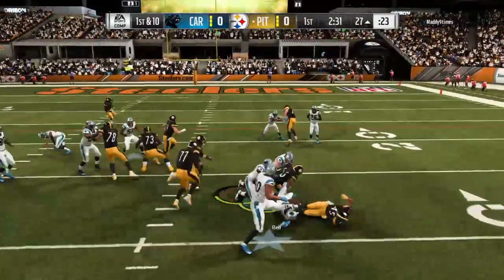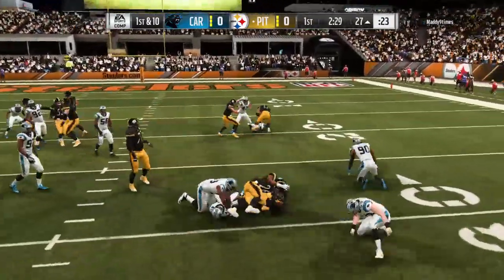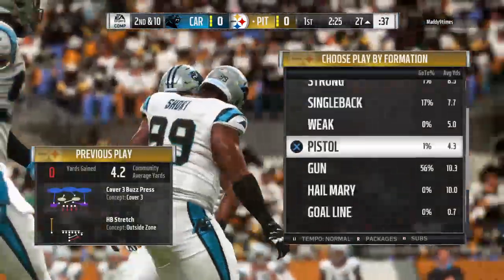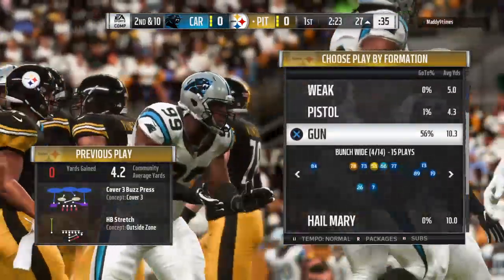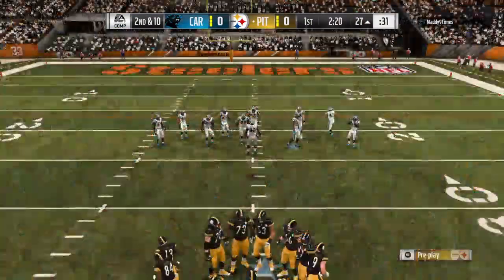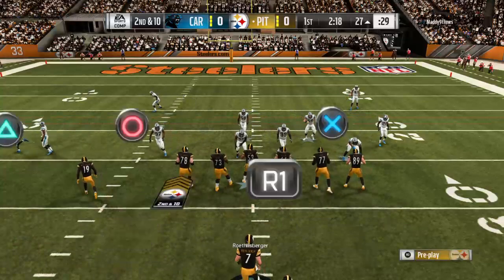And they'll keep it on the ground with Bell. And he's stopped immediately there. Tackle made by Kawann Short. And the big fella stuffed that one up in a big way. I think doubling him has to be a priority because you can't move up to the next level if you don't take care of him first.